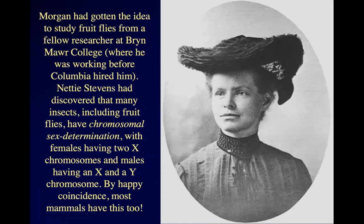And she'd made the discovery that many insects have chromosomal sex determination, and it works out in the same way that it does in humans. Females have 2 X chromosomes and males have an X and a Y. This isn't universal in the animal kingdom, by the way. With birds, it's actually reversed. With birds, females are XY and males are XX. Except just to be difficult in birds, that's called being WW and WZ. Just because we have to be annoying about that.